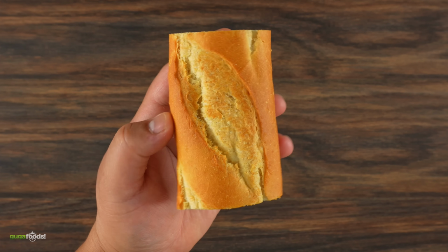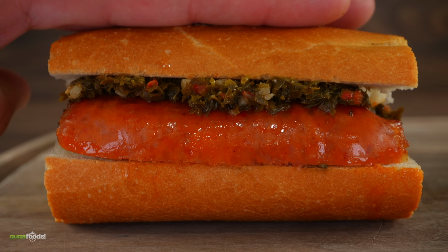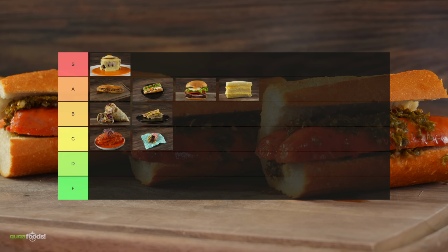And as you guys can tell, this is some tough, crispy bread. Yeah, definitely crispy. This was delicious, but I'm excited to see what's next. Now choripan, I'm putting it on C tier.